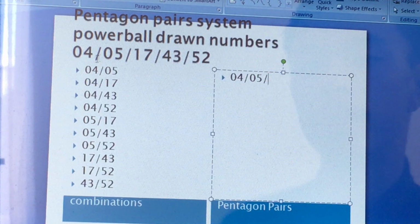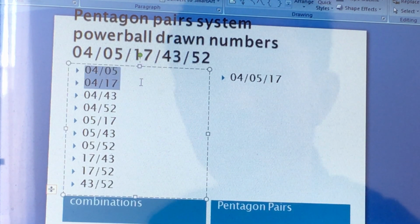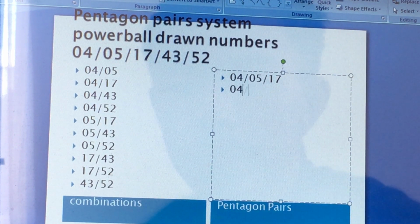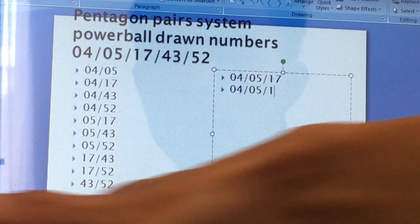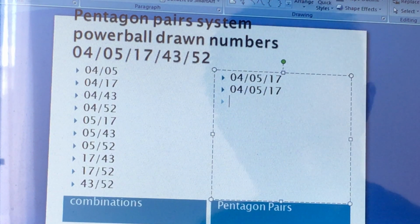Now, if you combine 4, 5 and 4, 17, you get 4, 5, and 17, so you will hit 3 of the winning numbers. If you combine 4, 5 and 5, 17, you still get 3 numbers hit. That's why the 2 Pentagon pair system is different from the 1 Pentagon pair system, because the 2 Pentagon pair system uses 2 sets of 5 different numbers. When you combine those, you form a quadruplet instantly. On this one, you gotta be combining with only 1 or 2 to form a quadruplet. Otherwise, you only form a trio using 2 pairs of numbers.